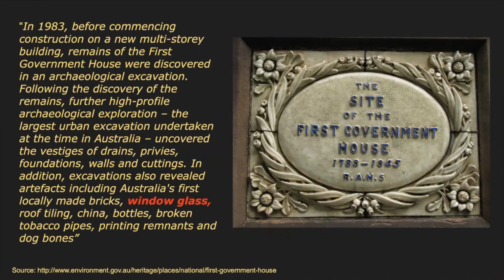In 1983, before commencing construction on a new multi-story building, remains of the first government house were discovered in an archaeological excavation. Following the discovery of the remains, further high-profile archaeological exploration, the largest urban excavation undertaken at the time in Australia, uncovered the vestiges of drains, privies, foundations, walls, and cuttings. In addition, excavations also revealed artefacts including Australia's first locally made bricks, window glass, roof tiling, china bottles, broken tobacco pipes, printing remnants, and dog bones.